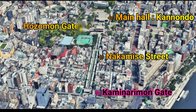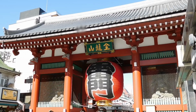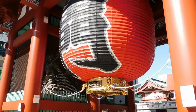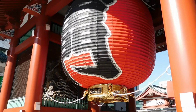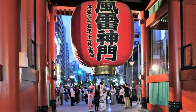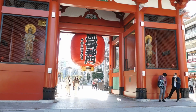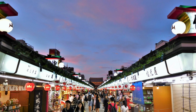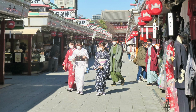To visit the temple, it is common to first enter through the Kaminarimon, the outer gate of Sensoji Temple. The gate is especially distinctive for the huge red chochin lantern hanging inside it, and it's the symbol of Asakusa. A 200-meter-long shopping street called Nakamise leads from the outer gate to the Hozomon Gate, the second gate of the temple.